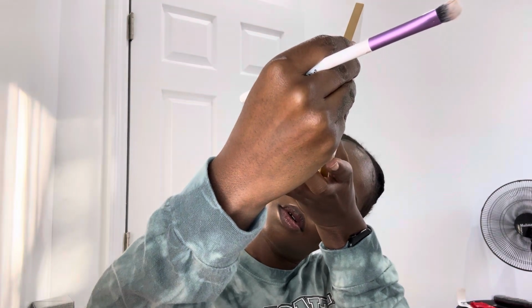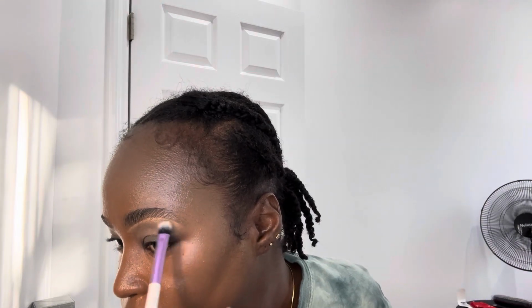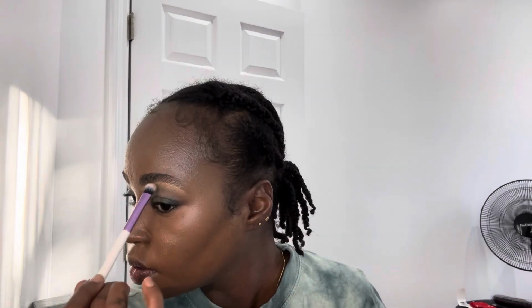I try to do green smoky eyes all the time and they never really come out right. But this shade, I was showing y'all that in the back is shade names. And I'm going to go into the marble shade and put that in my brow to highlight. But this palette, baby, got to turn your thinking cap on. There's a lot of intellectualism that's associated with this palette.